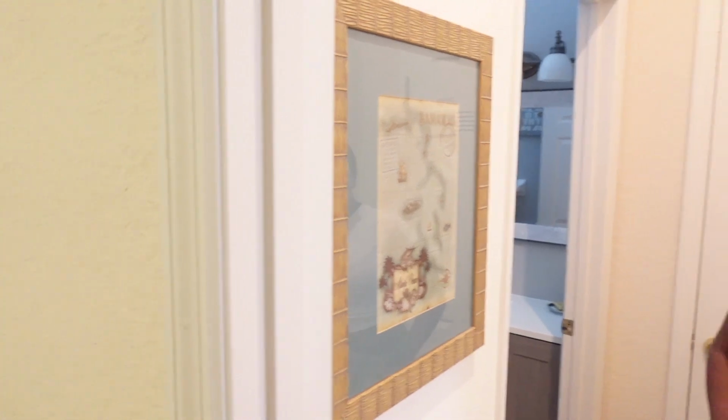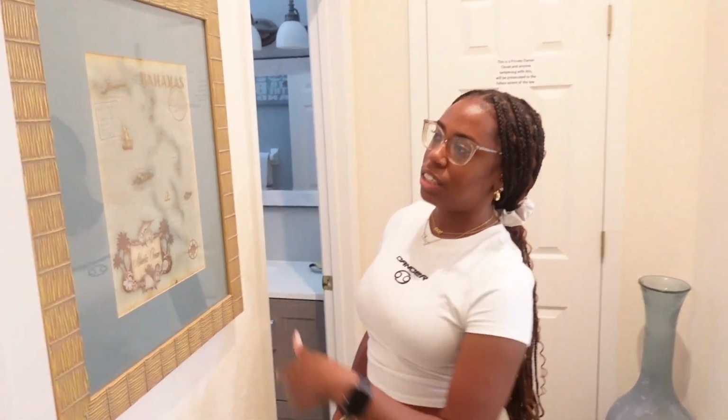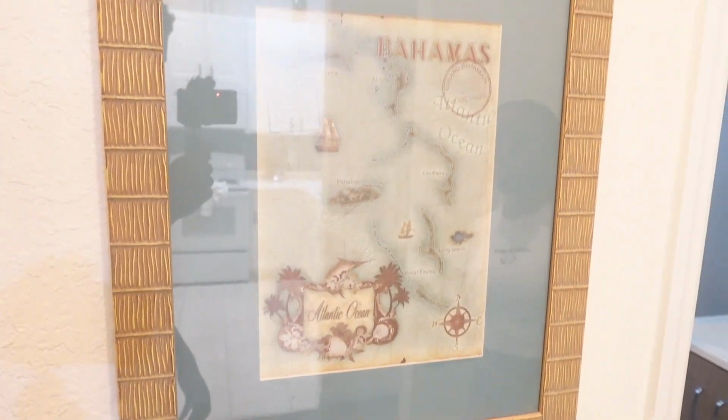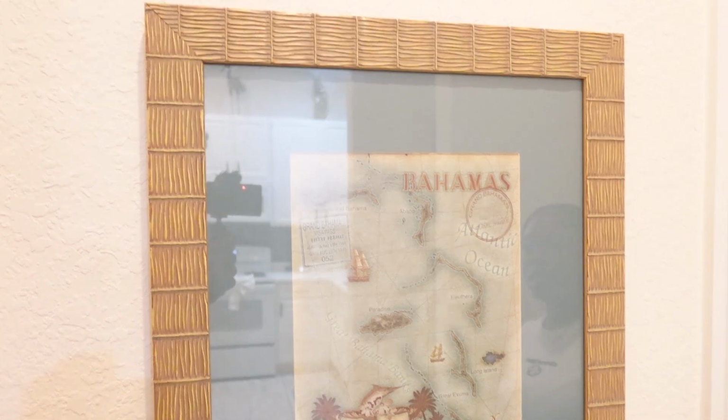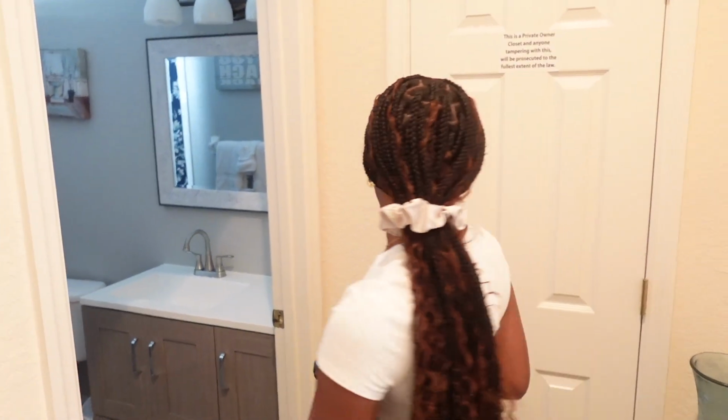Artwork, it says Bahamas, and then it has like a map of the Atlantic Ocean. And I think that this is another nice piece to the Airbnb as well because of the color scheme. So we're staying on theme with the color scheme, and I just love that. And then in here, this is top secret, can't go in there. Well, we can go in there because, like I said, it's my mom-in-law's Airbnb.